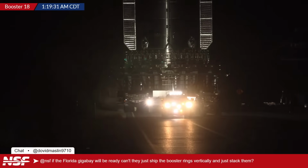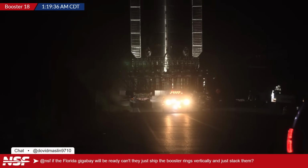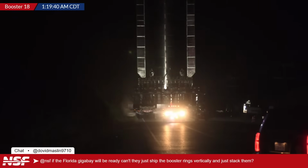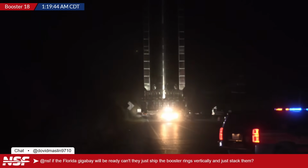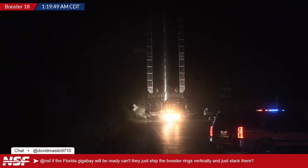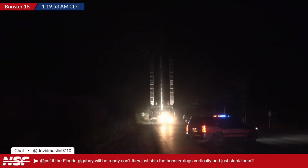And the question is, do you want to thrust sim it or not? Because they've thrust simmed literally every single vehicle they've flown. Well, no, scratch that. There's one booster they didn't thrust sim, and that was Booster 9, because they didn't have a thrust sim to use on it, so they flew it without it. I don't remember if there was a ship that they didn't do it on.